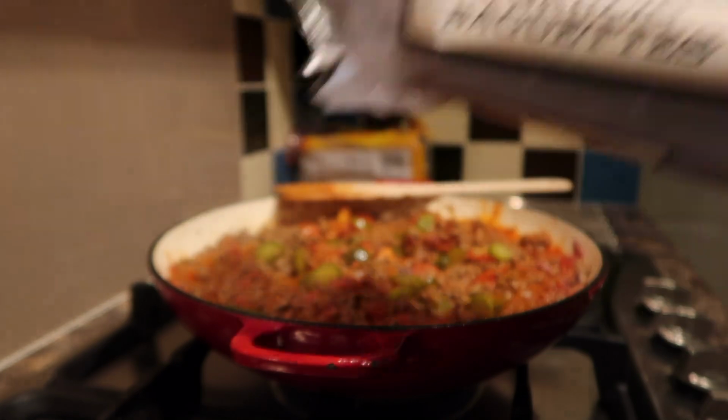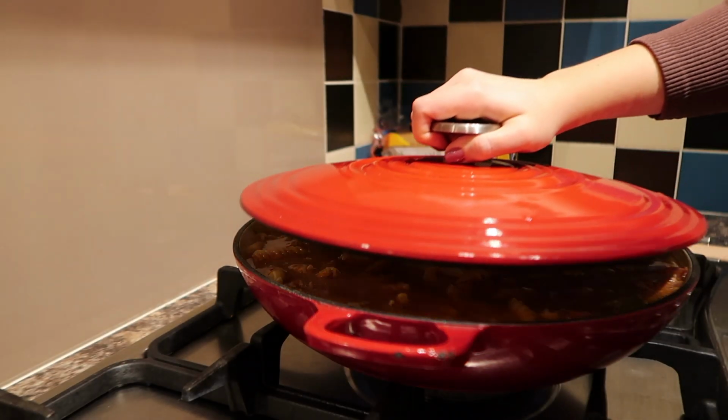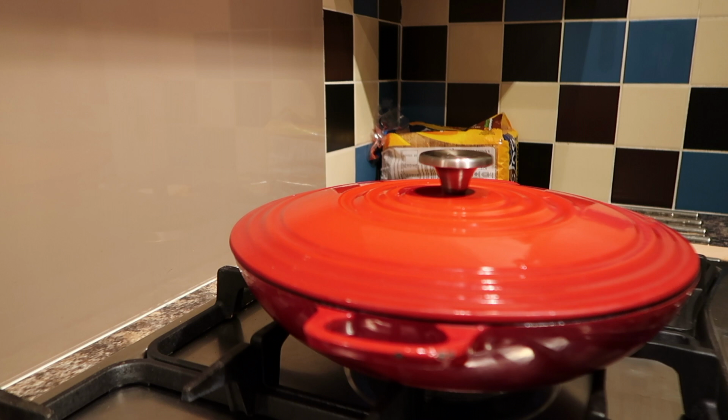I also popped a garlic bread in the oven at this point, and then you just want to put the lid on and let it simmer for about 12 minutes.